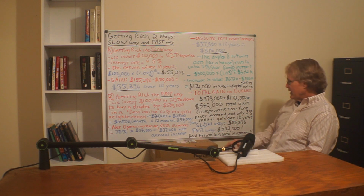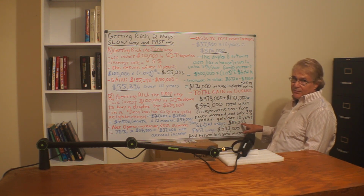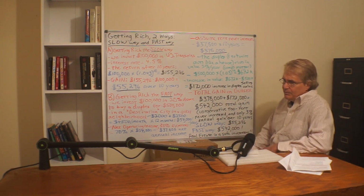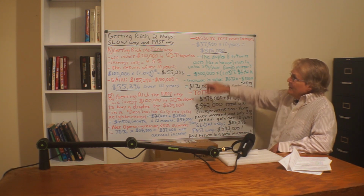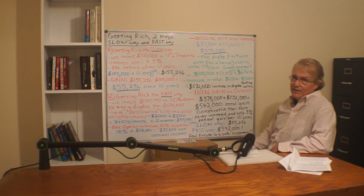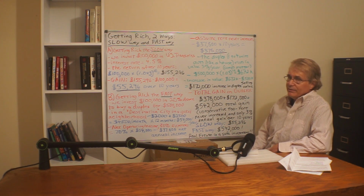So let's compare. The slow way, we made $55,296. The fast way, $542,000, right? And you might say, is the real estate riskier? Maybe. But one thing I want to point out here is the U.S. Treasuries are very stable, but so is the real estate. Real estate tends to be a very stable investment. The reason is people always need a place to live.